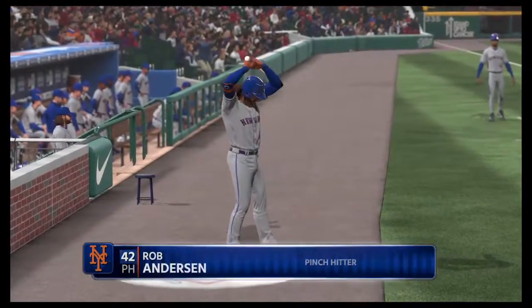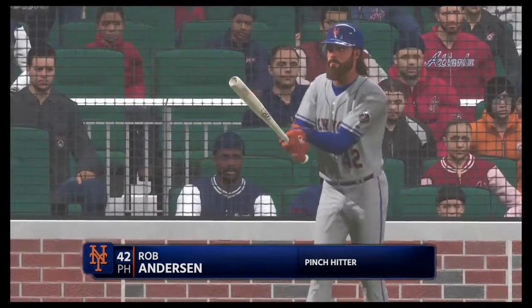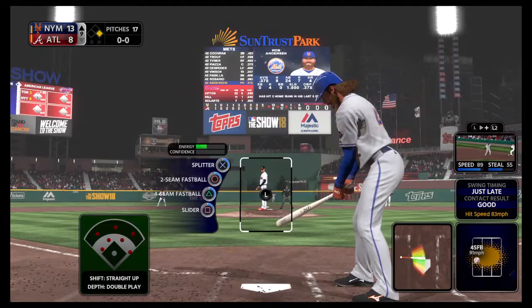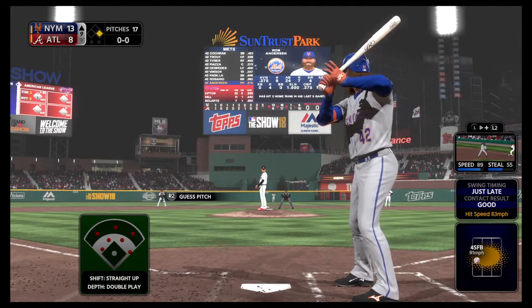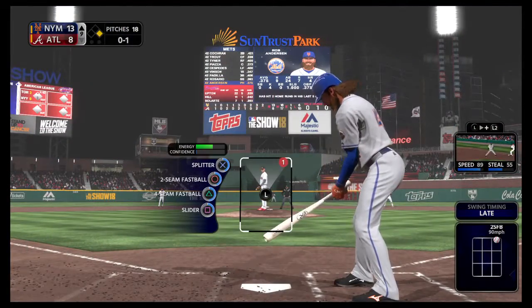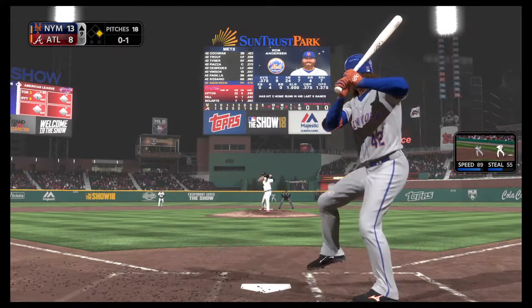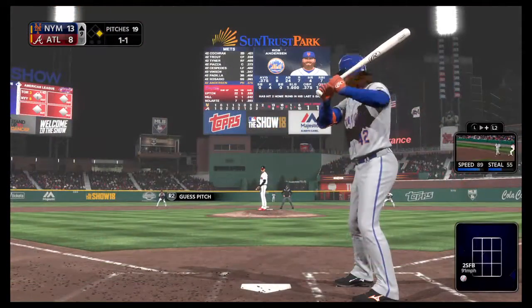Rob Anderson will get the call here as he'll hit for the pitcher. Number 42, Rob Anderson. Now a check swing, but it's strike 1 anyway, says the home plate umpire. And he's definitely off to a fast start in the early part of the season. A ball and a strike to the Mets first baseman. A runner at first with no outs here.